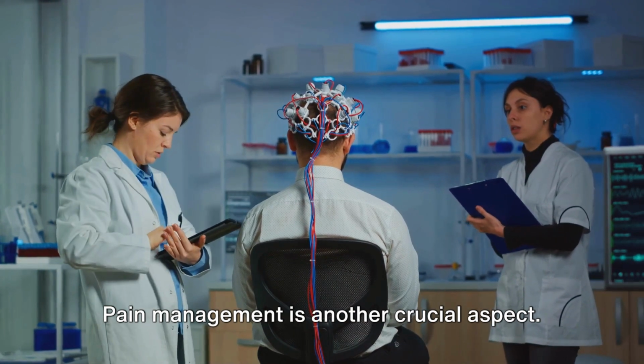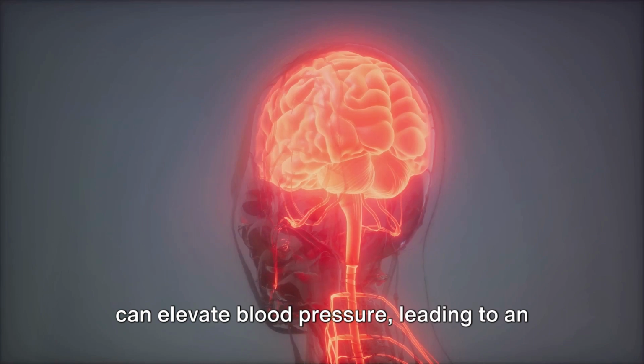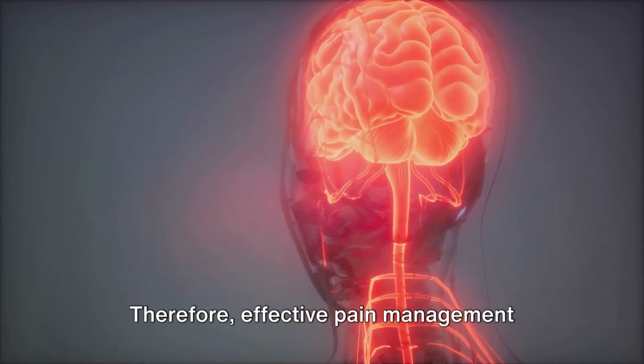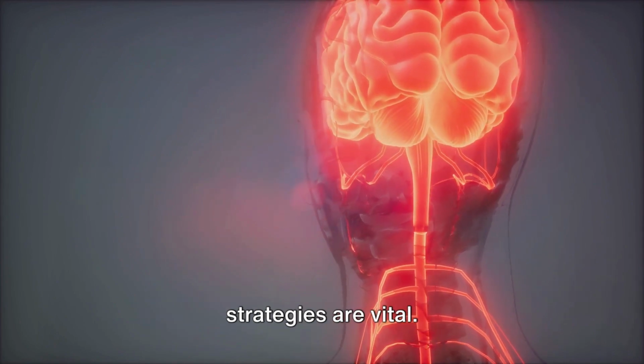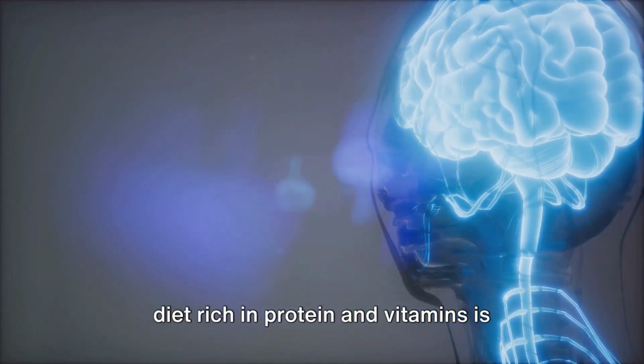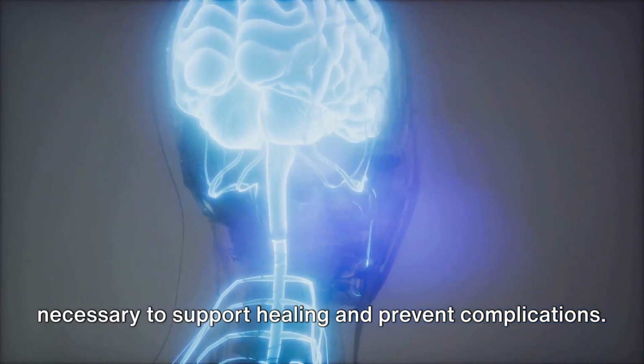Pain management is another crucial aspect. It's important to keep in mind that pain can elevate blood pressure, leading to an increase in intracranial pressure. Therefore, effective pain management strategies are vital. When it comes to nutrition, a balanced diet rich in protein and vitamins is necessary to support healing and prevent complications.